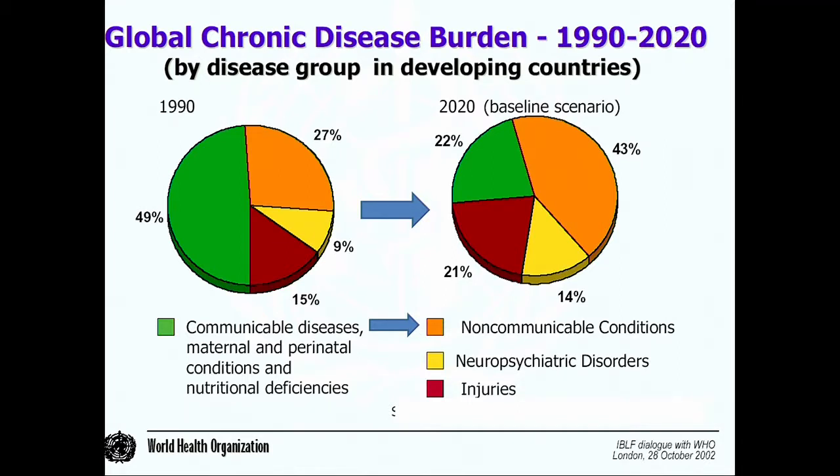However, if you look at the 2020 projection from WHO, you can see that with advances in the treatment and control of infectious diseases and better survival of children and of mothers giving birth, that infectious disease, maternal and child health quadrant has shrunk to about a quarter.